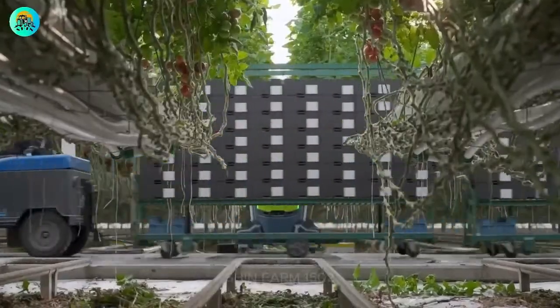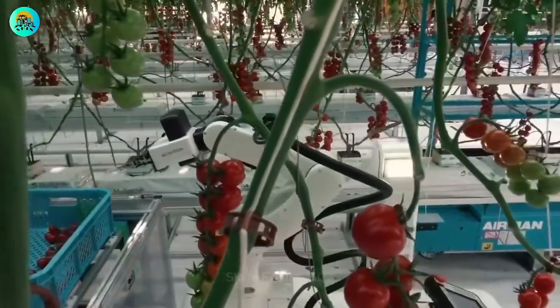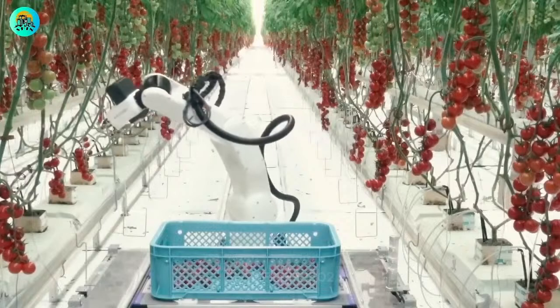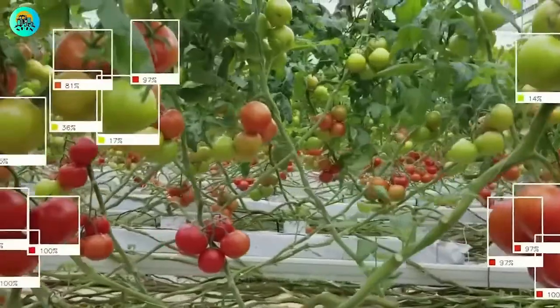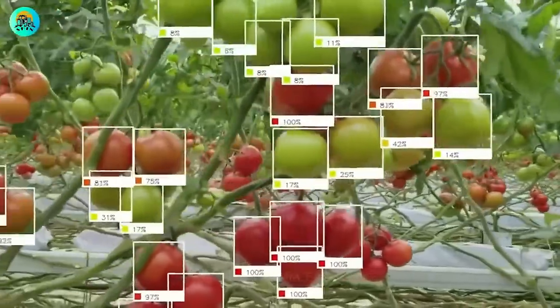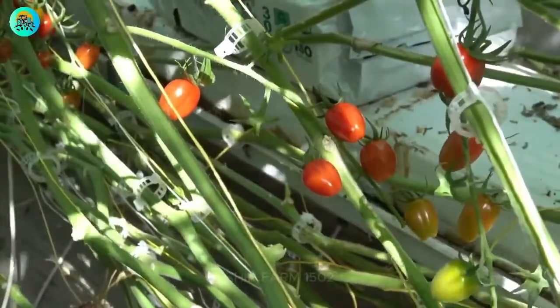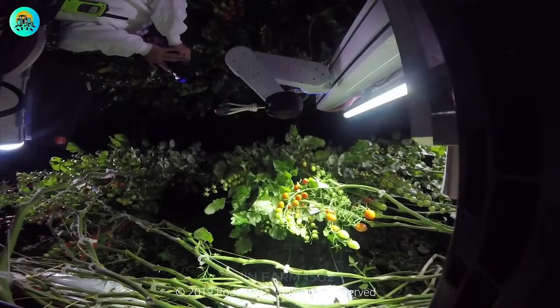The special thing about this farm is the presence of automatic robots. These robots move flexibly between rows of trees, performing work accurately and efficiently, with the ability to identify and pick each ripe tomato without damaging the plant. Automatic robots not only help save time and effort, but also minimize loss, ensuring each tomato reaches the consumer in perfect condition.